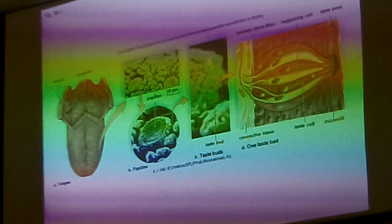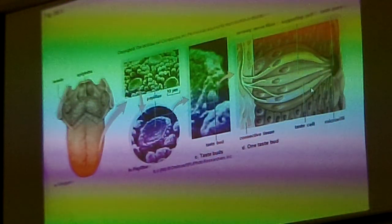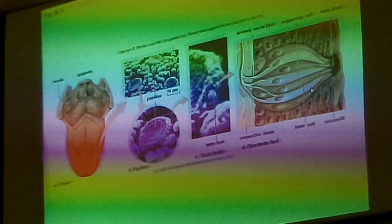So it's not just in the small intestine? No, there are villi in a lot of places. Villi just means hair-like structure.